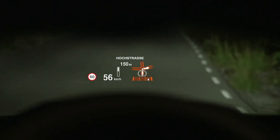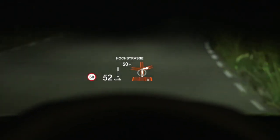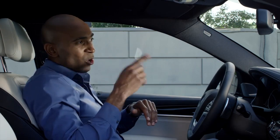For instance, the new full-color head-up display. It provides a range of significant information, such as displaying current speed or speed limits, or the navigation system and entertainment information, so that you can keep your eyes on the road.